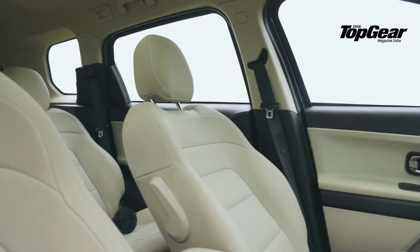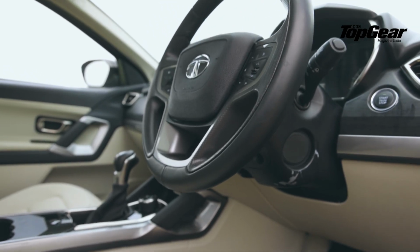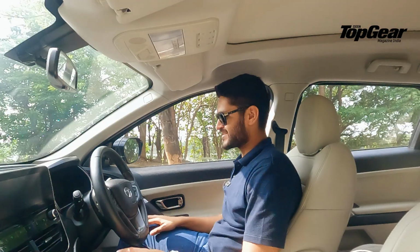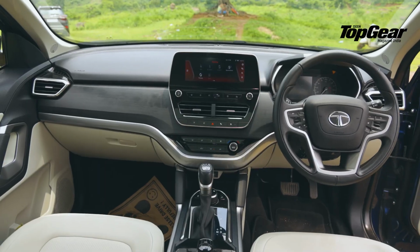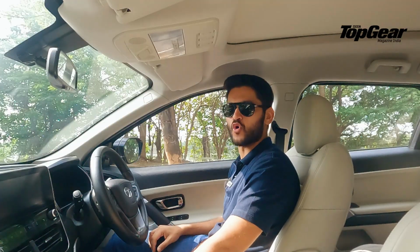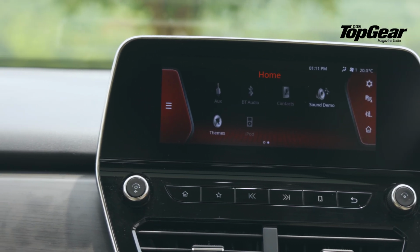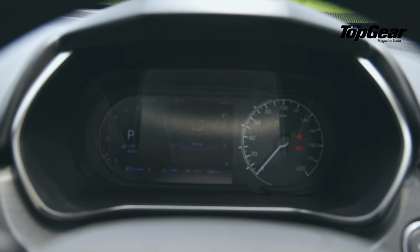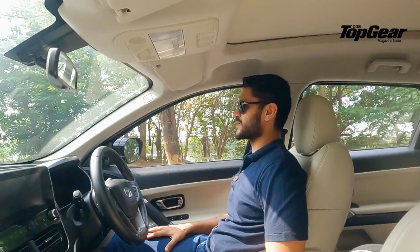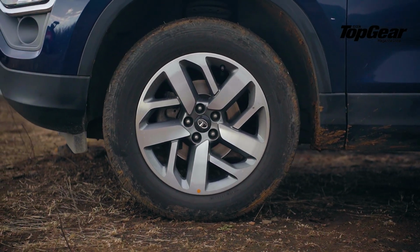It's the turn of the Safari, and well, I'm greeted by a sea of black here. Everything feels a little dark up front, beige at the bottom, but it feels old. I don't know why. I mean, it feels chunky and solid, but this feels old for sure. And the screen could have been bigger. I've got this part speedo and part digital screen. Everything feels nice, expansive. Well, I'm seated quite high up, but on the whole, I think the XUV was better than this one.